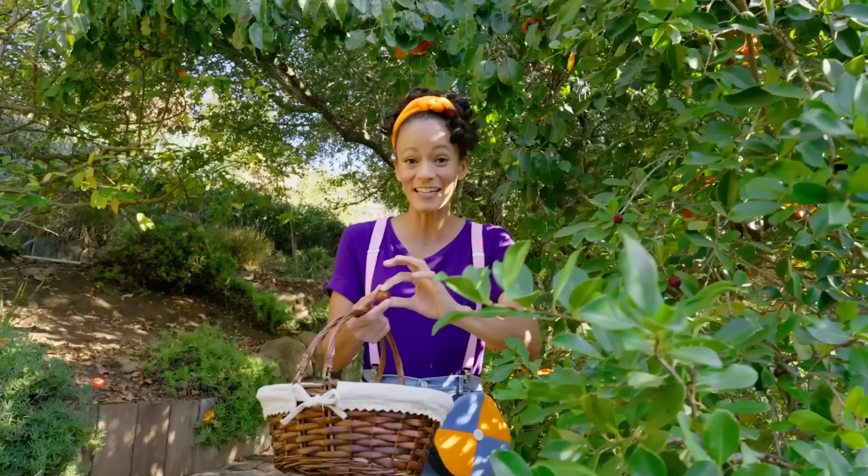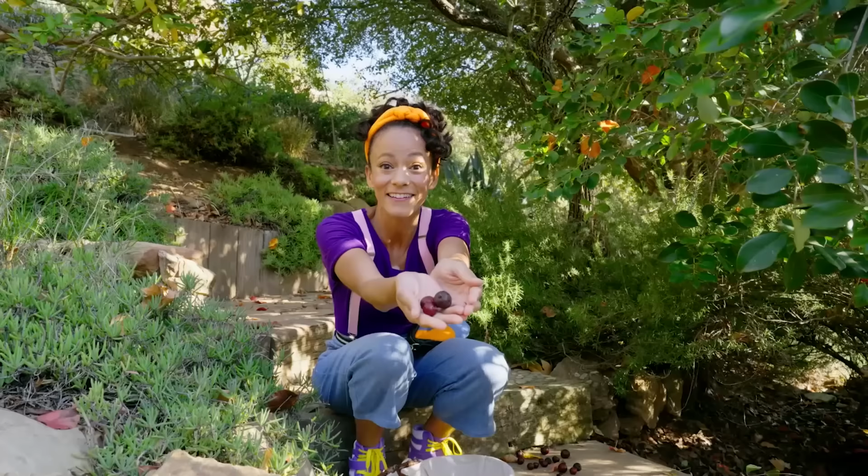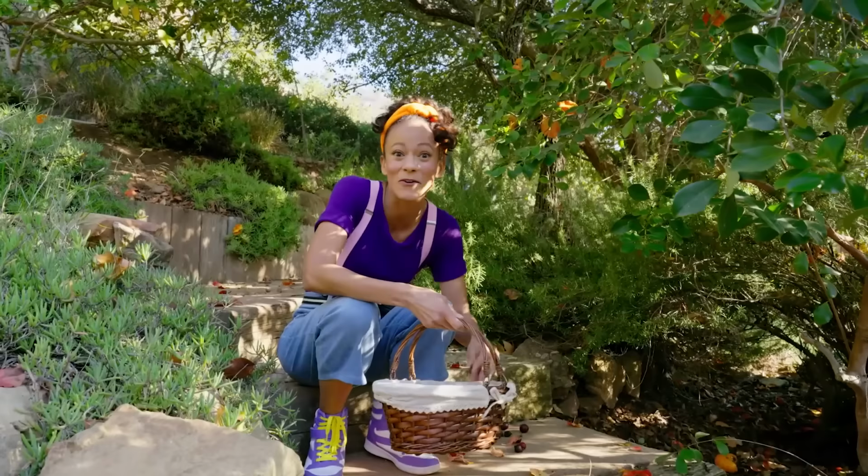Take a look. See? It's round and kind of red. Ooh, it's so yummy. This will be the perfect ingredient for a popsicle for Blippi. Oh, I can't wait to find more fruit and vegetables. Let's go.